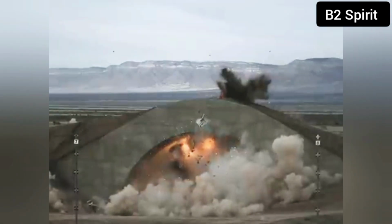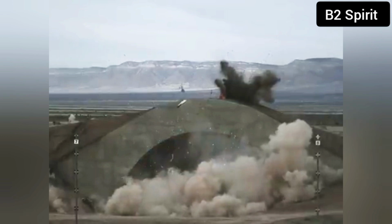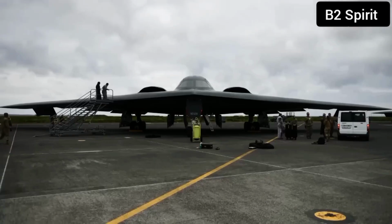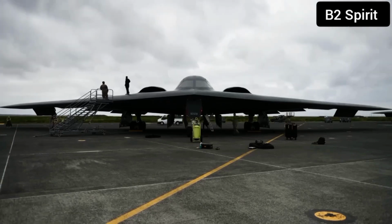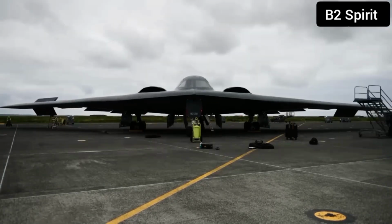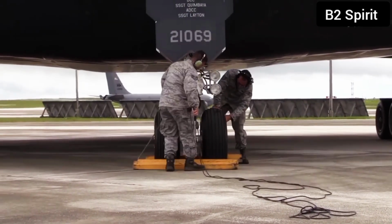The B-2 bomber is a truly remarkable aircraft with impressive specifications that set it apart from other military aircraft. With its advanced engine technology, extensive fuel capacity, long range, high payload capacity, and compatibility with a variety of weapons, the B-2 bomber is a vital asset to the United States Air Force and a symbol of cutting-edge military technology.